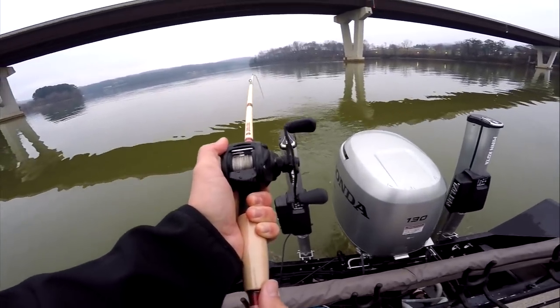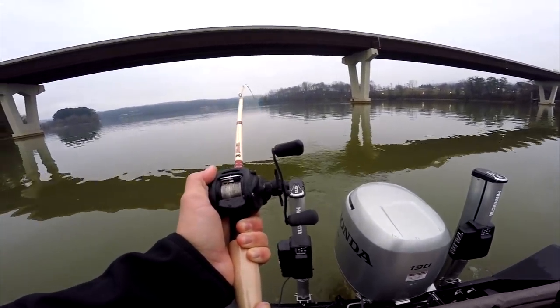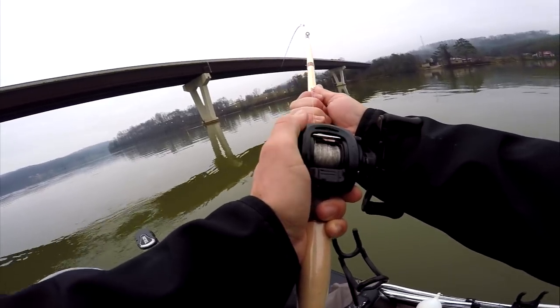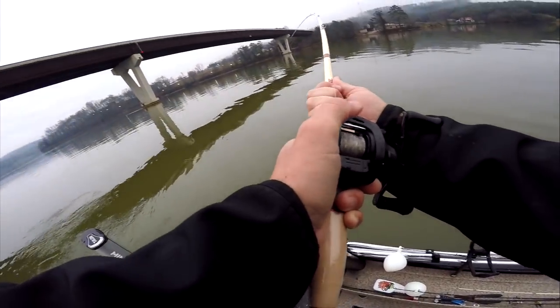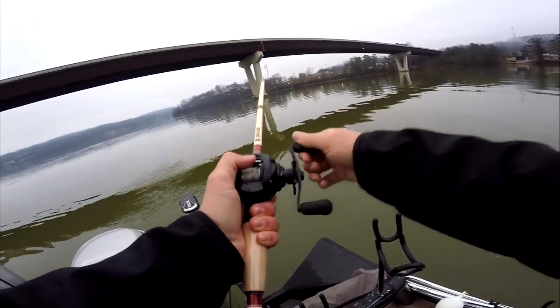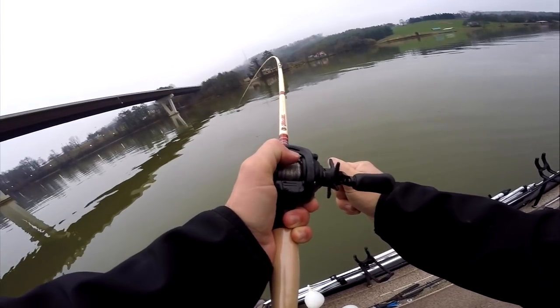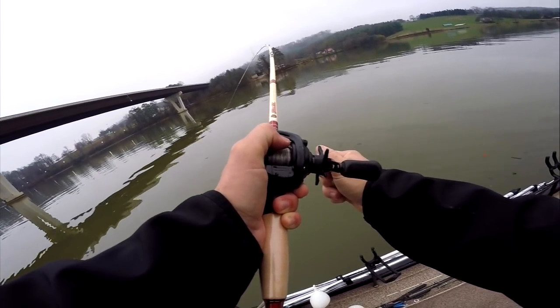Oh my God. This is 20 pound line, guys, keep in mind. 20 pound. Okay, come on, fish. Come on, fish. I can't even tell. It doesn't even feel like I have a fish. It feels like I'm just bringing in the world's largest tree. What the hell is going on right now?